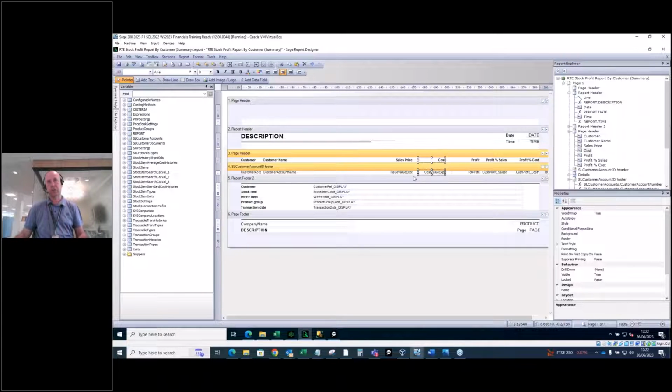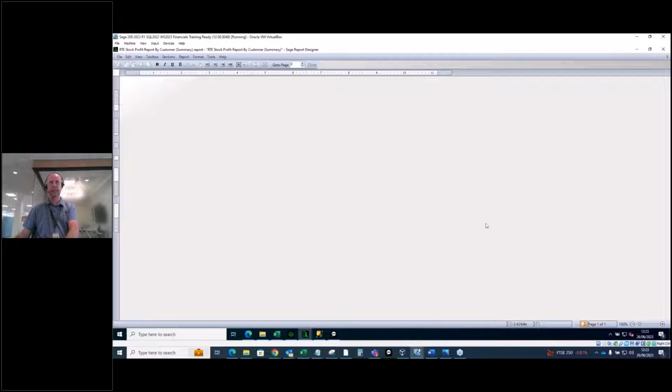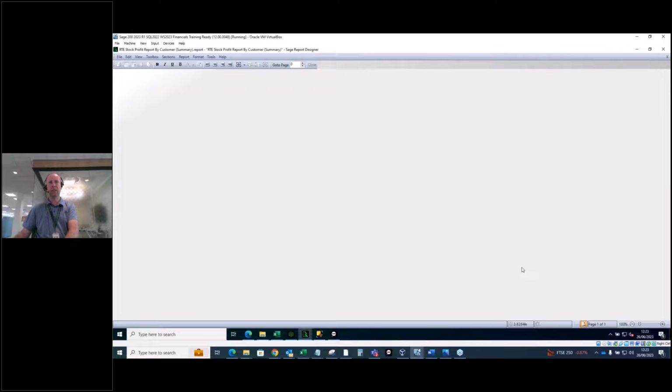Now, if you've got a report with a lot of information, let's say 20, 30 columns, you can still do report to Excel. You just wouldn't be able to set it up for printing purposes because you'd have to decrease the width of each of the columns to fit them all on the report. Once it goes into Excel, you can then increase the width of the columns so you'll see all of the information within Excel itself.